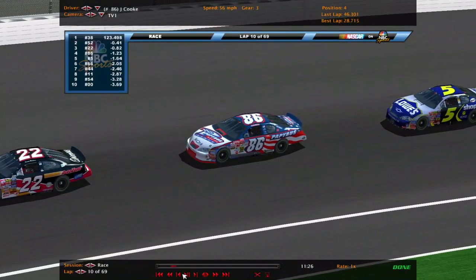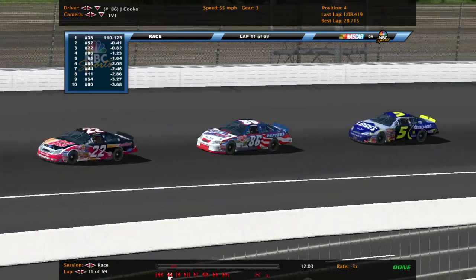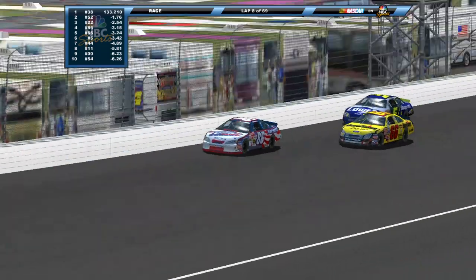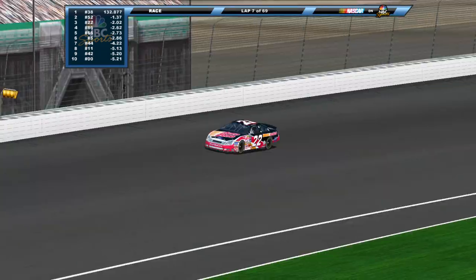And there's our first caution of the day. We're going to have to speed run through these because we are really far behind on the season. And we're going to have to try and catch up here. Let's see what brought the yellow flag out.